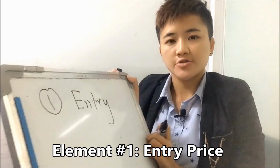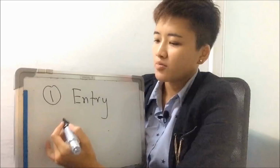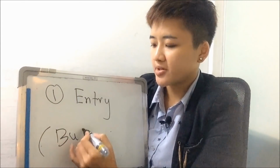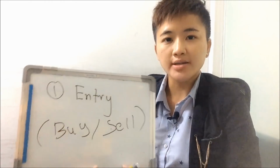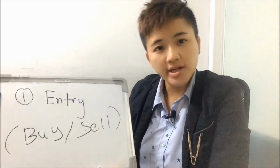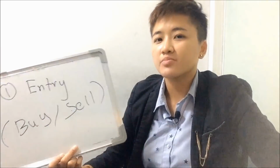So the first thing that you need in a trading plan is to understand exactly when you should enter, whether it's a market order or pending order, but know exactly at which point in time you should make a buy or a sell. In other words, when should you open your trade? You don't want to go in too late and you don't want to go in too early. So which is the best price to go in?